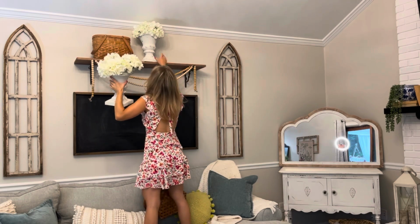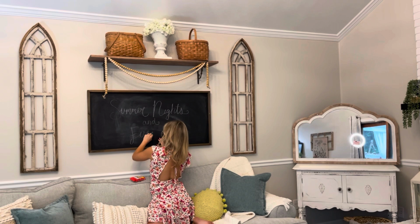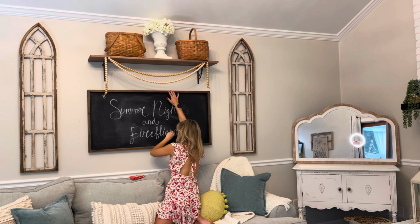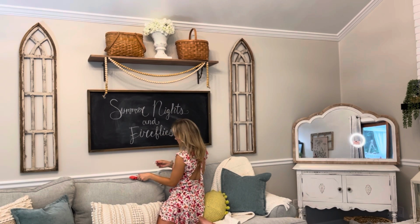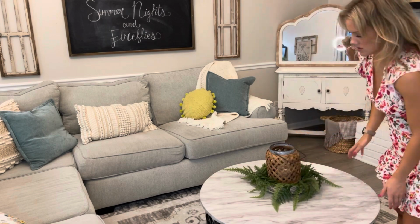Up on this little shelf, I'm really just keeping it quite simple. And on my chalkboard, I am writing summer nights and fireflies. I feel like this phrase makes me so excited for the warm summer nights.